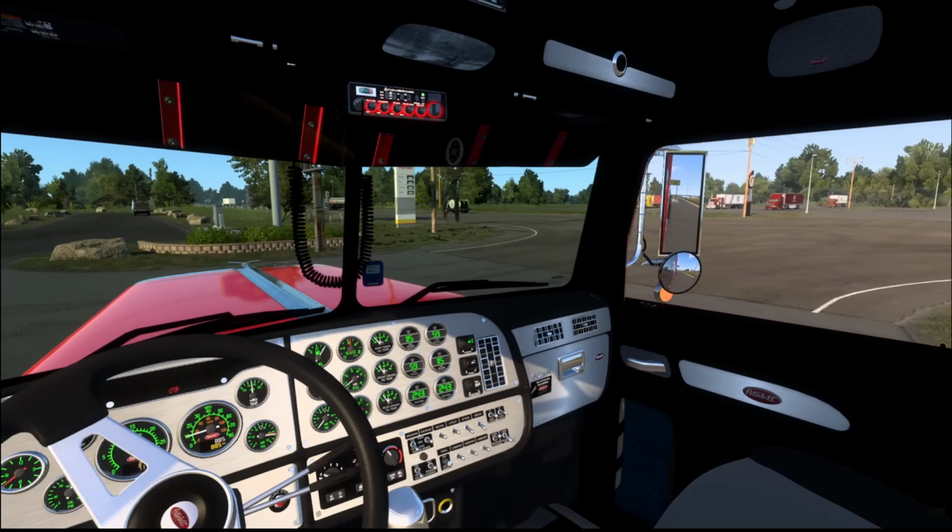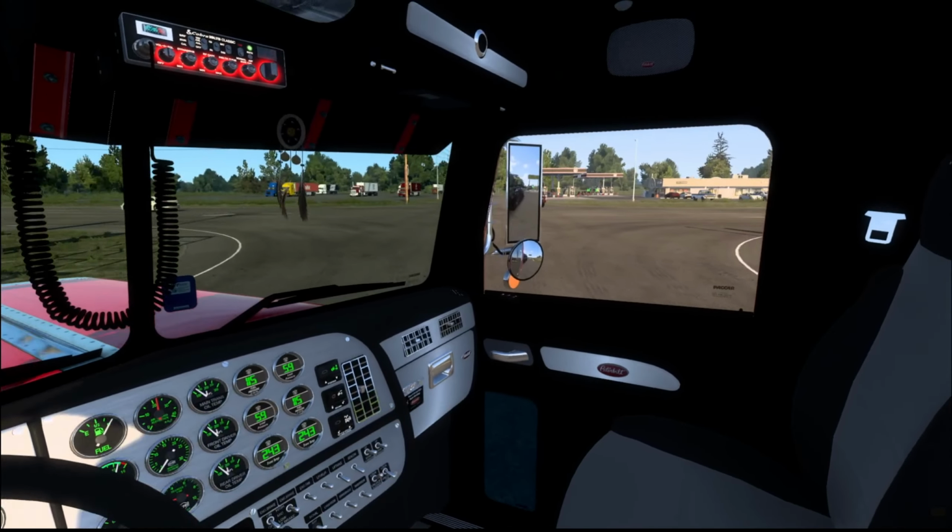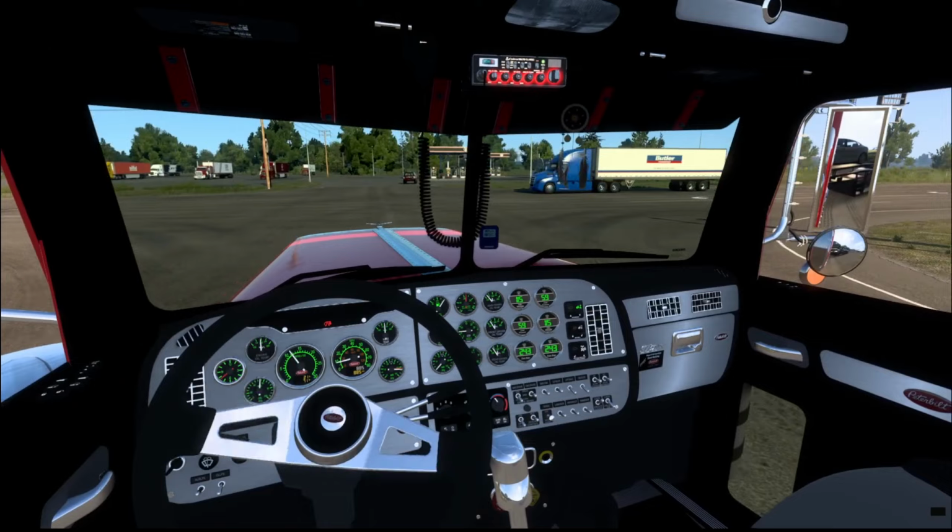Looks like we gotta make this really wide turn here. Gonna swing wide. Hopefully nobody's turning in. Okay, let's find a new route.